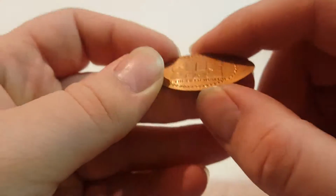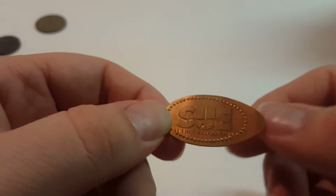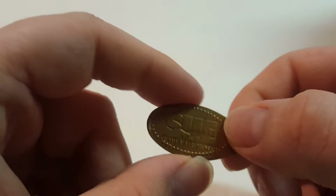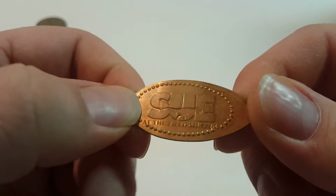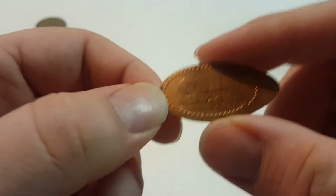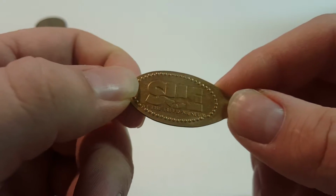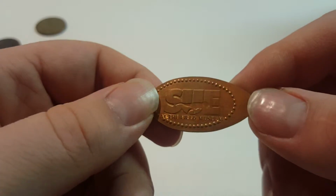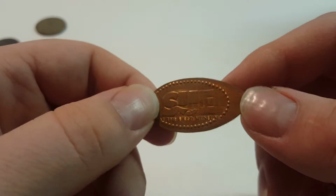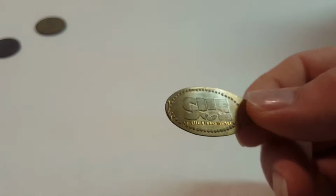Next is this one. I think I got this a year or so ago. It's from the, what's that called? The Field Museum, I think. Yeah, the Field Museum, and Sue is that big dinosaur that they have, the Tyrannosaurus Rex. I think they always said it was the most complete, and that's why it's popular here. They also have the head stored upstairs because they said they couldn't mount it on the actual dinosaur skeleton.